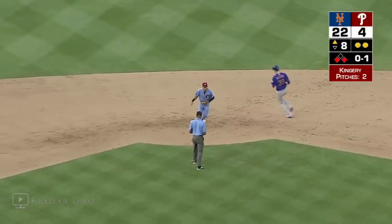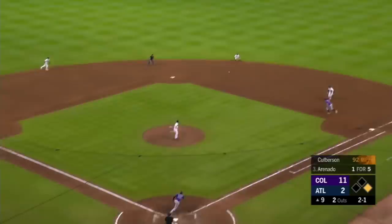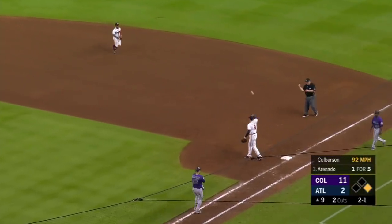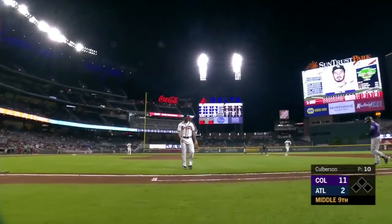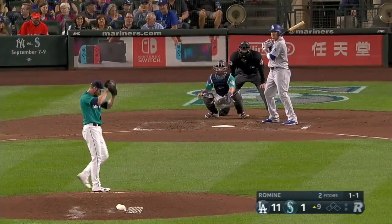For Franco, he'll go to second. Arenado lines to Albies, who handles on a short hop. Way to go, Charlie. Great job. Yeah, he gave up a run, but who cares? 10-pitch inning. He's efficient.